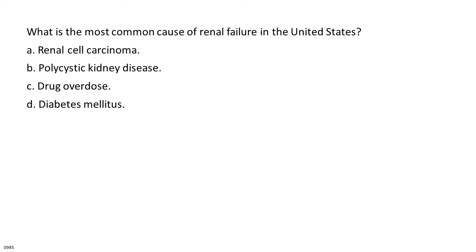What is the most common cause of renal failure in the United States? A. Renal cell carcinoma. B. Polycystic kidney disease. C. Drug overdose. D. Diabetes mellitus.